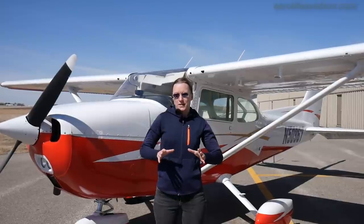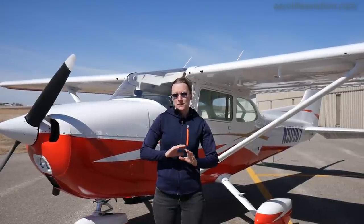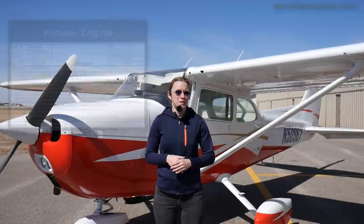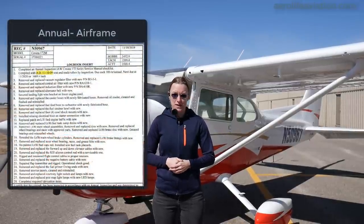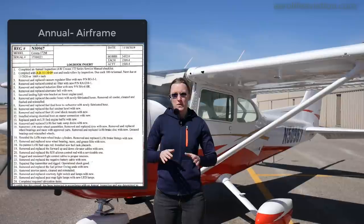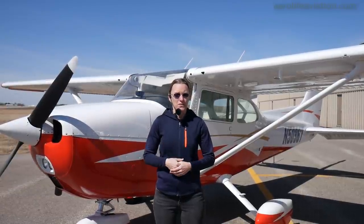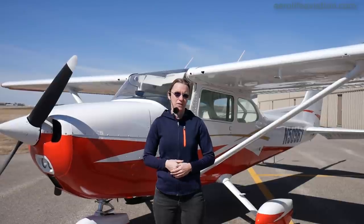Now that we found a plane that we're going to refurbish, the next step is to do a full detailed annual and make sure that all of the mechanical components are taken care of. We started the annual on this. It was one of the most detailed annuals you'll find on a 172, done by one of the most experienced mechanics that you'll find. Went in and replaced over 24 parts on it, and not all of those really needed to be done, but we tend to overdo it when it comes to maintenance. Make sure everything is safe.